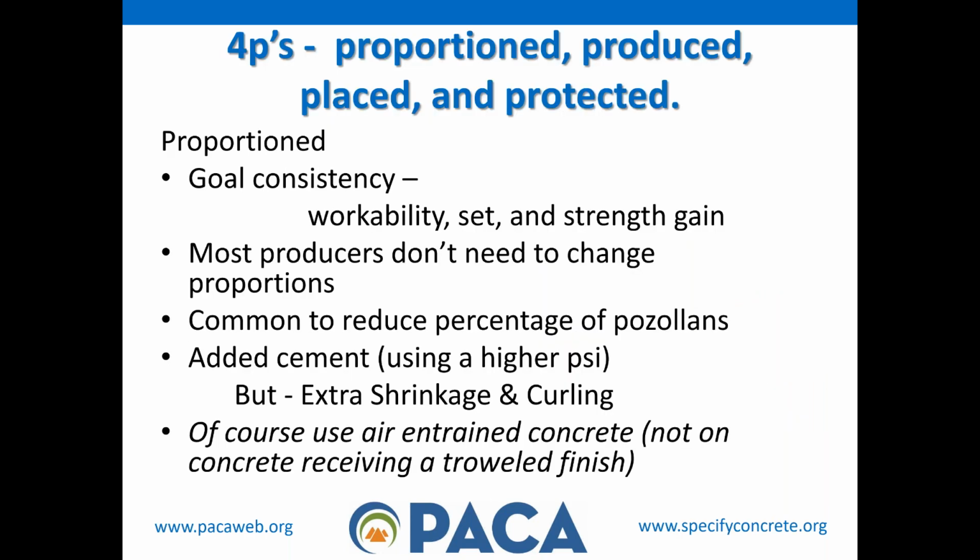All right, let's get back to our 4 P's and let's go through them one at a time. The first one, proportioned. The goal of every ready mix producer is consistency. We want to give concrete with consistent workability, consistent set time, consistent strength gain. To do that, summer to winter, most producers really don't need to change their proportions. However, what they commonly do is reduce our percentages of pozzolans, slag cement, or fly ash in the colder weather as opposed to the summer.